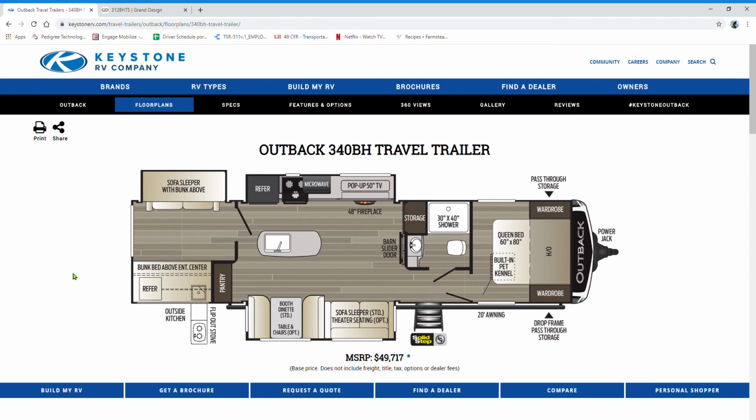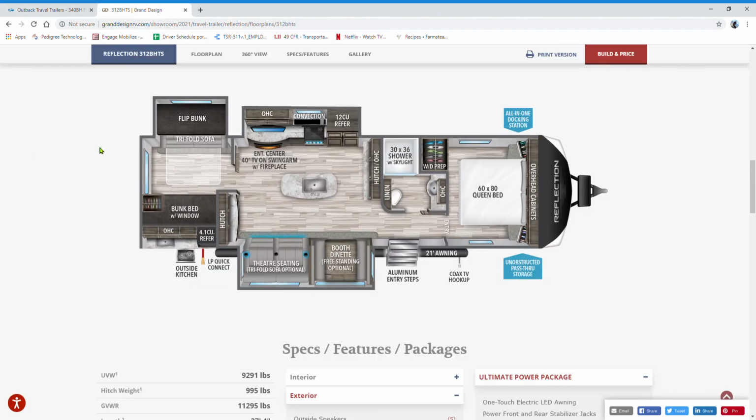But anyways, so we kept digging deeper, and we went and looked at both products. And we walked through the Grand Design, and it was obviously just beautiful. And then we went and walked through the Outback, and it was also beautiful. Both are very comfortable, both very nice. Both would accommodate our family just fine.